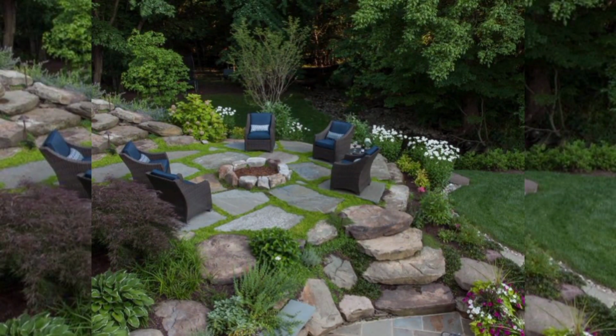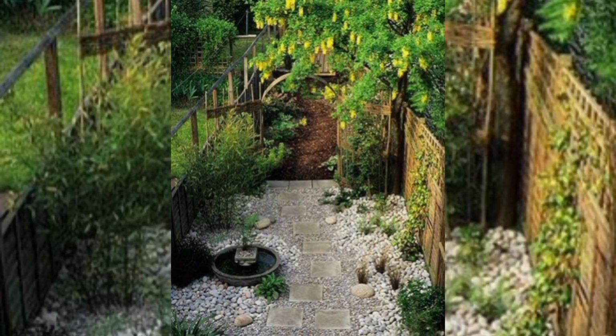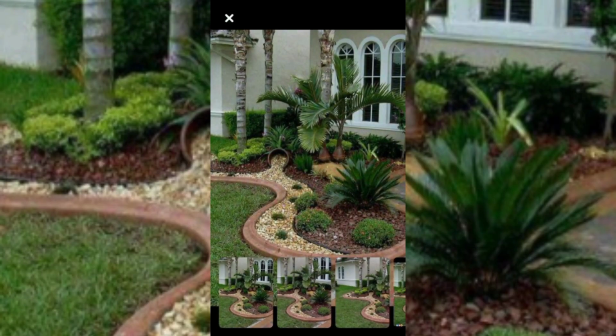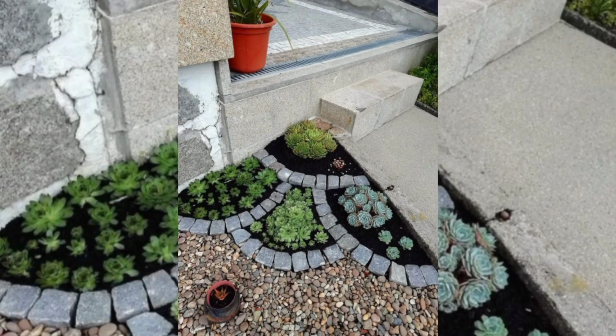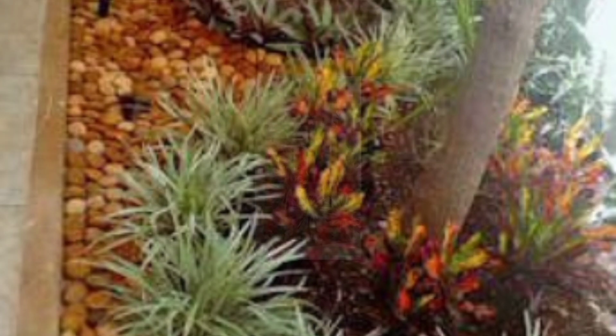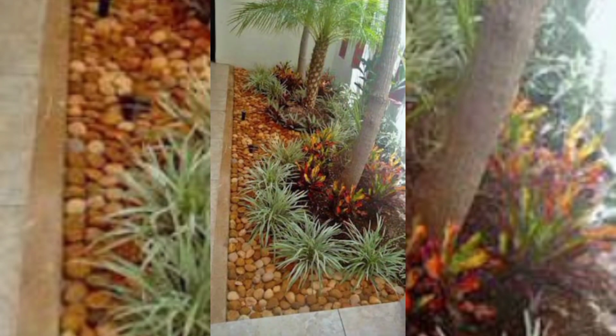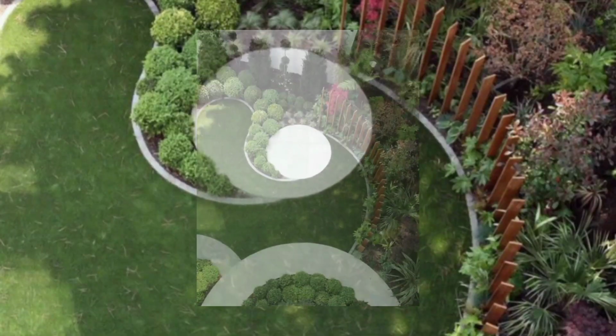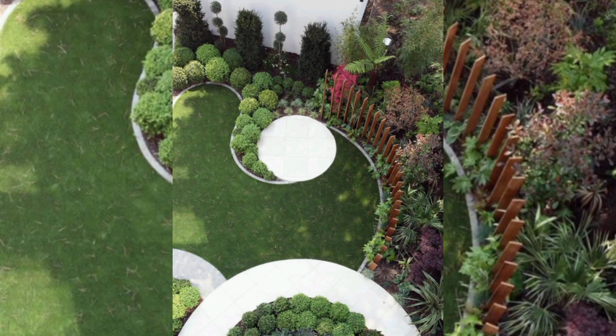Water features. Add tranquility to your garden with a water feature. This could be a pond, fountain, or even a small cascading waterfall. The gentle sound of water can create a relaxing atmosphere.